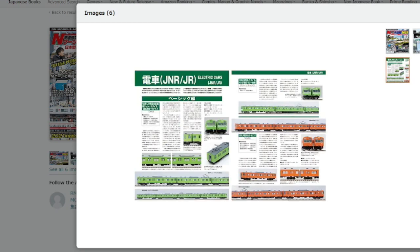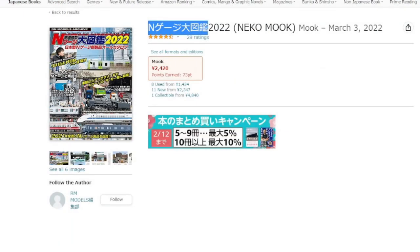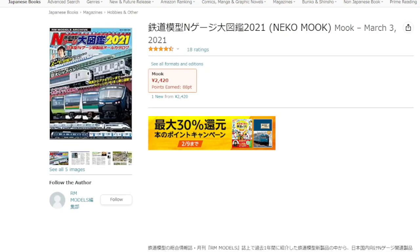This is for those who are looking for a magazine full of pictures and information. And the reason why I recommend these mooks is that they're released annually around March, or March of every year. So it collects the best from each year, and I think the last I saw on Amazon you could get up to like 3 years worth. But here's 2022, here's 2021.